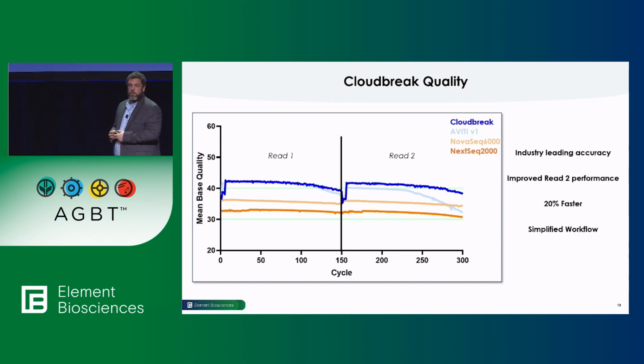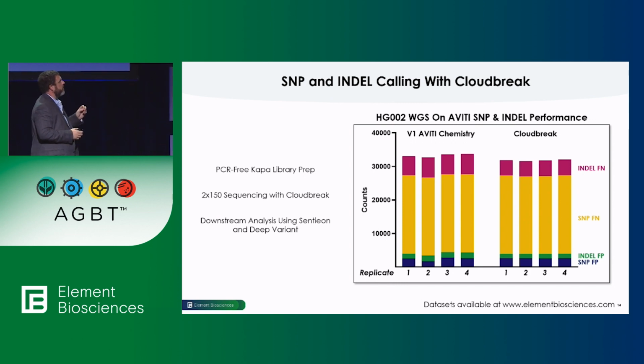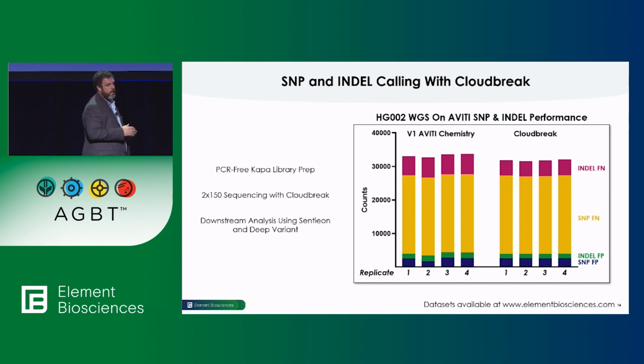So as we get into looking at some downstream secondary analysis metrics, I'll show you what human builds look like with the Cloudbreak chemistry. So here's a space where you have to be really careful about how we compare, right? Library prep has a huge influence on the quality of the full human builds you get. So here we were very careful to do many repeats looking at the exact same library, our V1 chemistry to the Cloudbreak chemistry. As you can see, we're maintaining that performance, if not improving upon it slightly, with only about 30,000 errors across the whole genome.